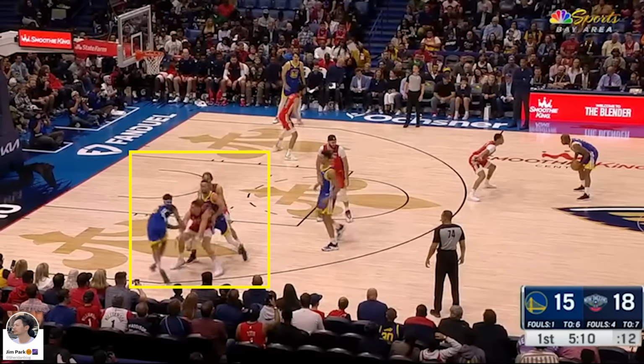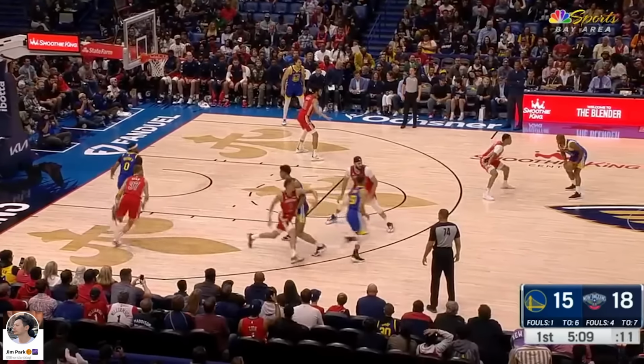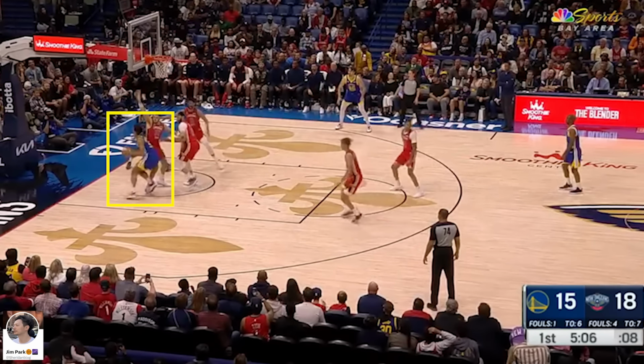The first play starts beautifully as Curry screens for GP2, who successfully cuts to the rim while Curry flares out using TJD's pin down. CP could have found GP2 here for the open layup, but decides not to gamble. Trayce makes his own cut after the pin down. CP makes the pass, but is a bit too far from the rim for a direct finish, forcing Trayce to come down with the ball and allowing the defense to recover.